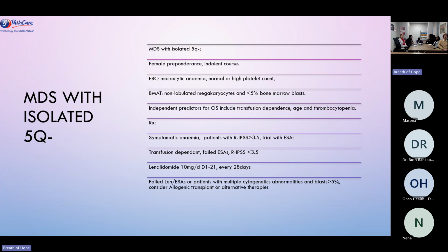So we treat them for symptomatic anemia. We treat them with a trial of ESAs. If they're transfusion dependent despite this and they've failed ESAs, we give them lenalidomide at a dose of 10 milligrams per day for 21 days every 28 days. If they fail this or they have multiple cytogenetic abnormalities and blasts greater than 5%, we consider them for alternate therapies, and thereafter, if they fail that, allogeneic transplant.